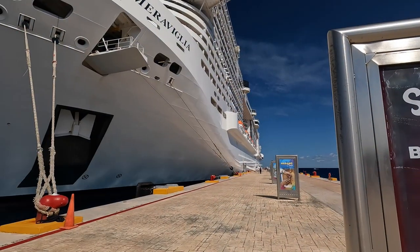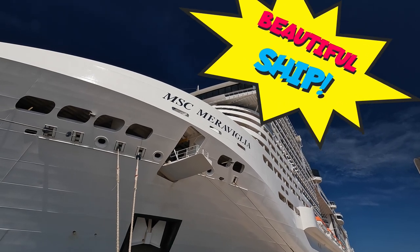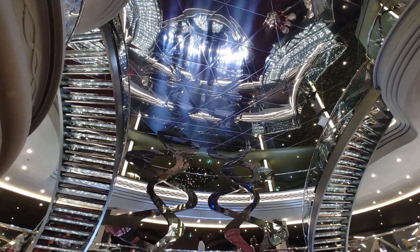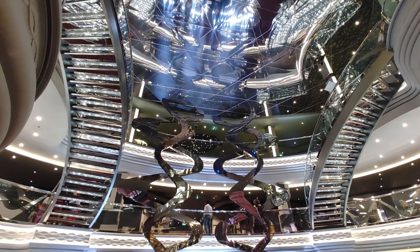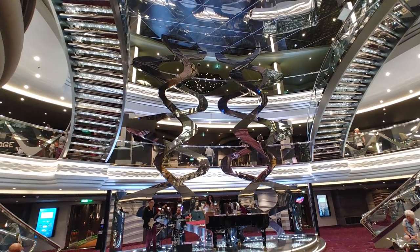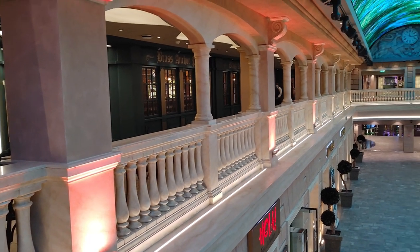Our first impression of the Meraviglia was and is that she is a stunning Italian beauty. Surprisingly, the other passengers we surveyed barely noticed that. We certainly did. The ship was fresh from dry dock. It's stylish and unique. I'll let the images do the convincing.